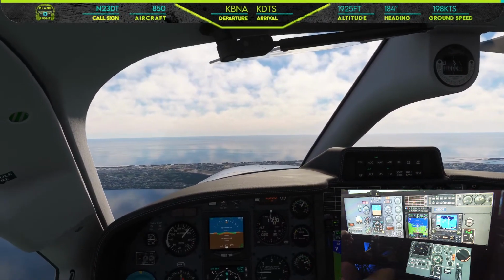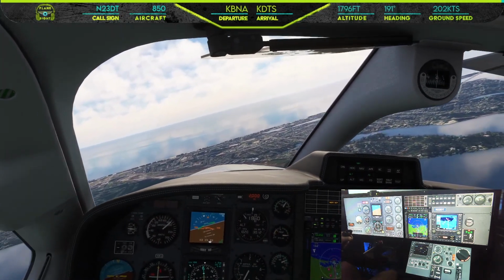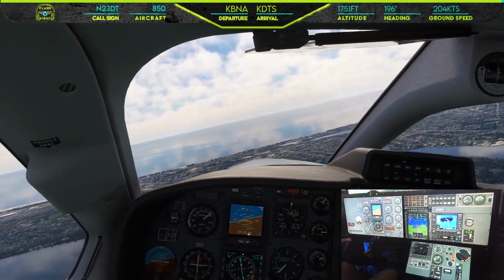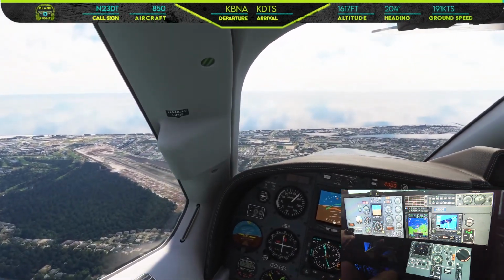So we will go ahead and disconnect the autopilot, and we will start setting up for a left downwind at the departure into the runway. We'll really start pulling her back, and there's the runway right there.